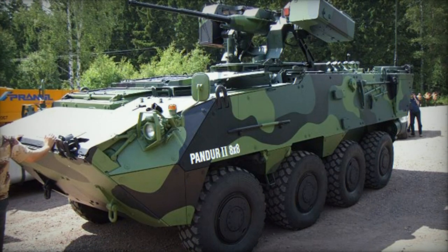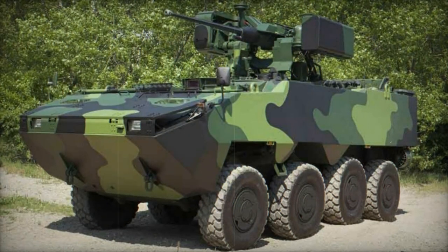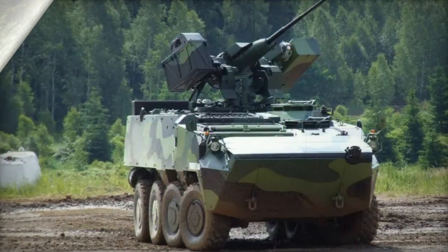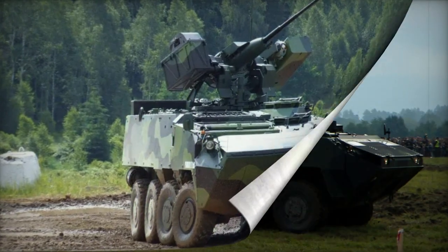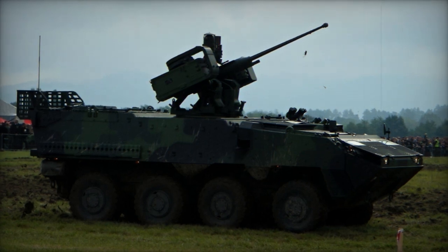The baseline model, however, features a flat bottom which provides limited defense against landmines. In contrast, the Czech version employs a lambda-shaped bottom, opposite to the traditional V-shaped design, with the aim of minimizing the impact of mine blasts on passengers. Optional NBC protection and automatic fire suppression systems are also available.